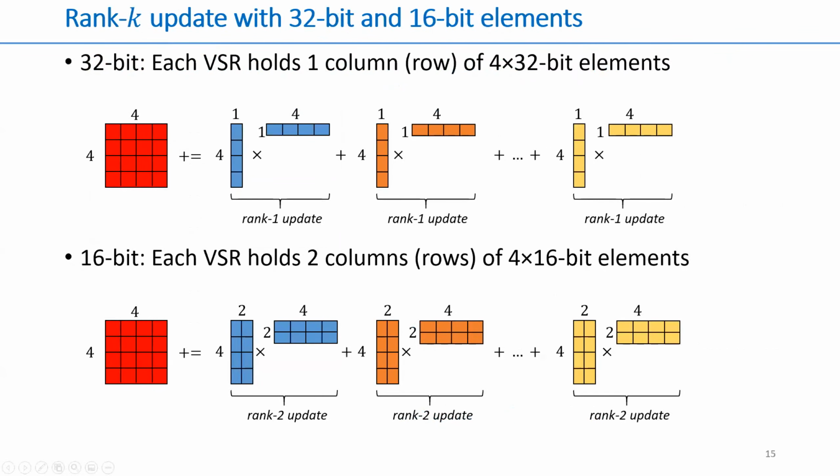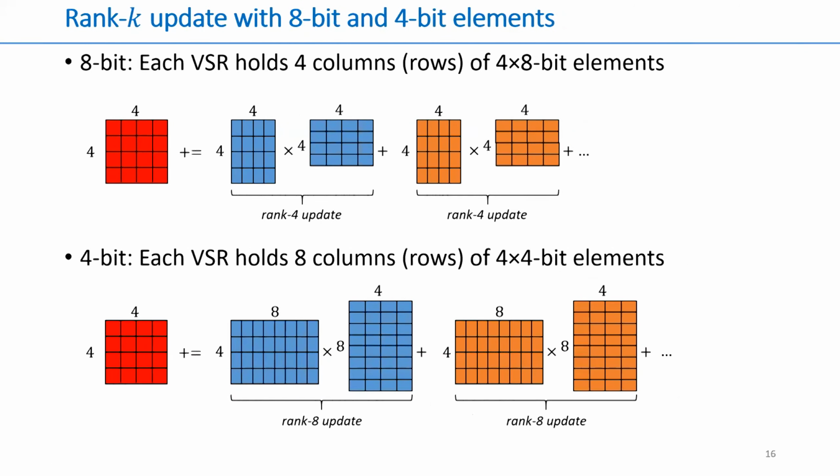So let me keep going because I want to leave time for questions. Again, if the inputs are 32 bits, you do a 4-element column vector by 4-element row vector, and you update a 4x4 matrix as the accumulator. If your elements are 16-bit, you have a 4x2 matrix times a 2x4 matrix. So you do a rank 2 update each instruction, updating again a 4x4 matrix of 32-bit elements.